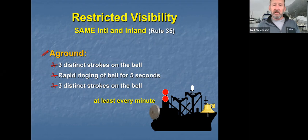One of our memory aids is, I screwed up. Oh shit, oh shit, oh shit. I screwed up. So three distinct strokes on the bell, rapid ringing of the bell, three distinct strokes on the bell every minute in the forward part of the vessel.